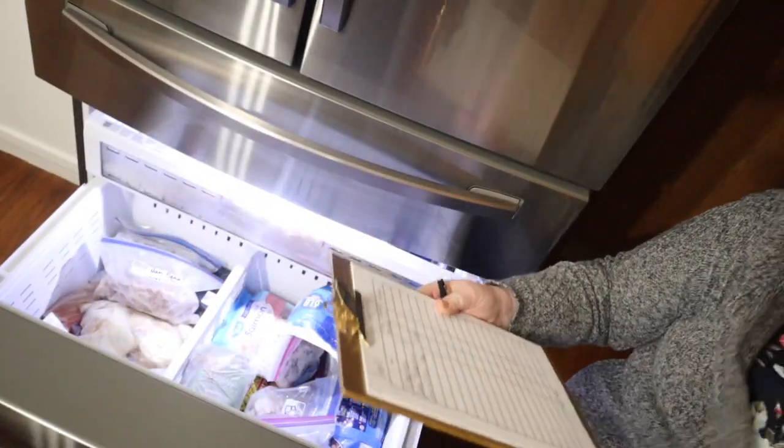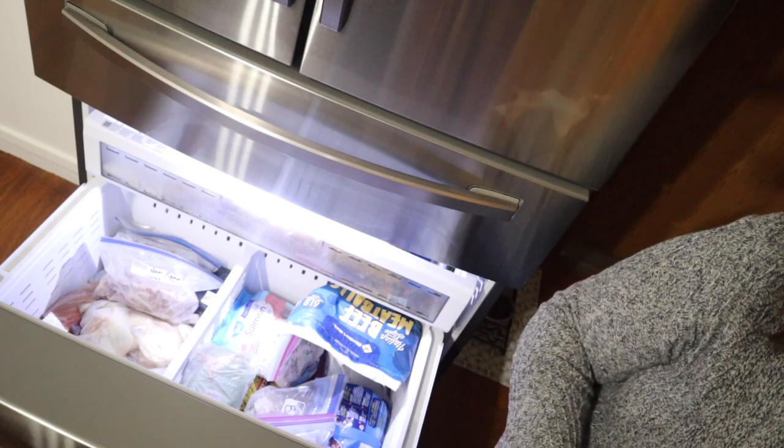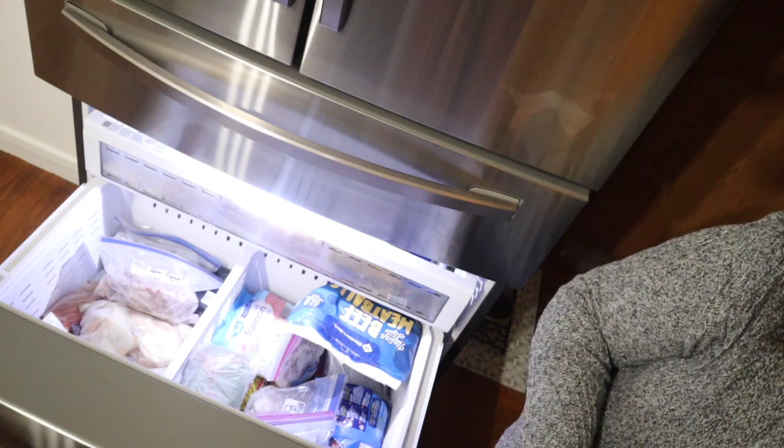Okay. Oh my goodness, that's a long way down. Let me grab my refrigerator pantry sheet. And I won't be able to sit here long because this is out in the house. It's freezing cold outside, so it's warm in here.